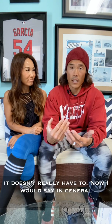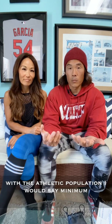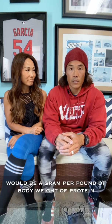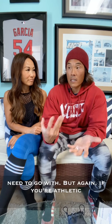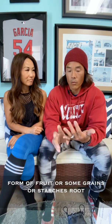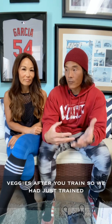Now, I would say in general with the athletic population, the minimum would be 1 gram of protein per pound of body weight, and then from there you can figure out what you need. But again, if you're athletic, then you are adding some carbohydrates in the form of fruit or some grains or starches, root veggies, after you train.